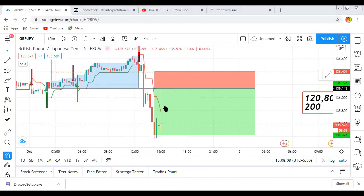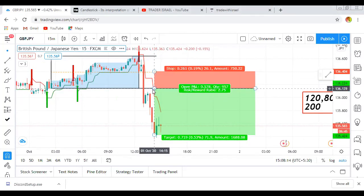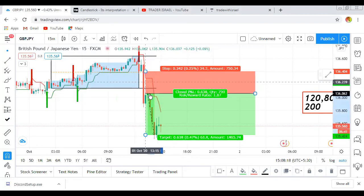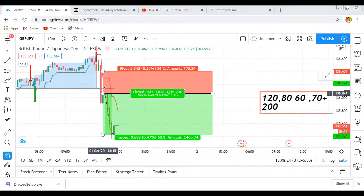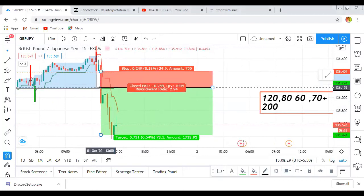This is awesome, but how do you choose the entry point? The entry point will be here. The entry point will be this one. There is a trick for this, so I'm going to explain only in the course. I already said. But anyway, the entry point is here.